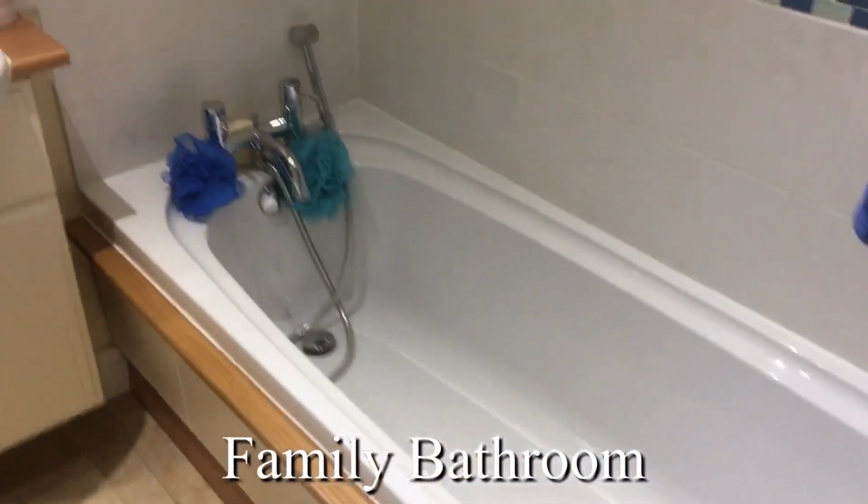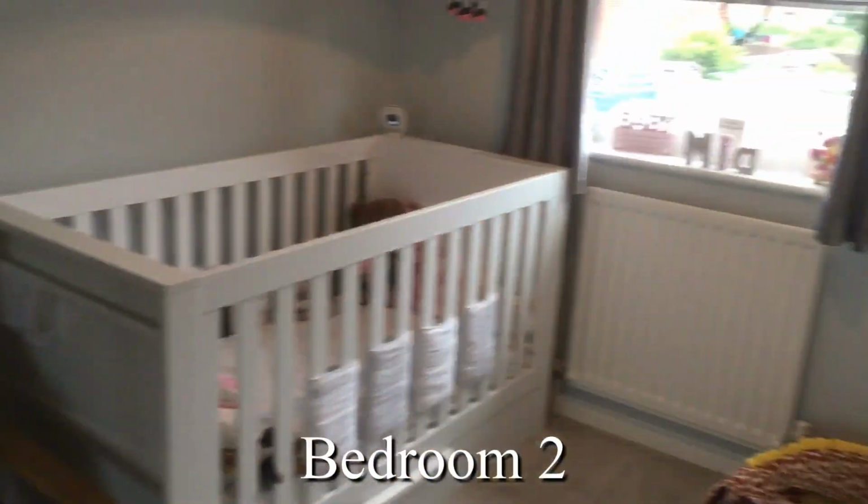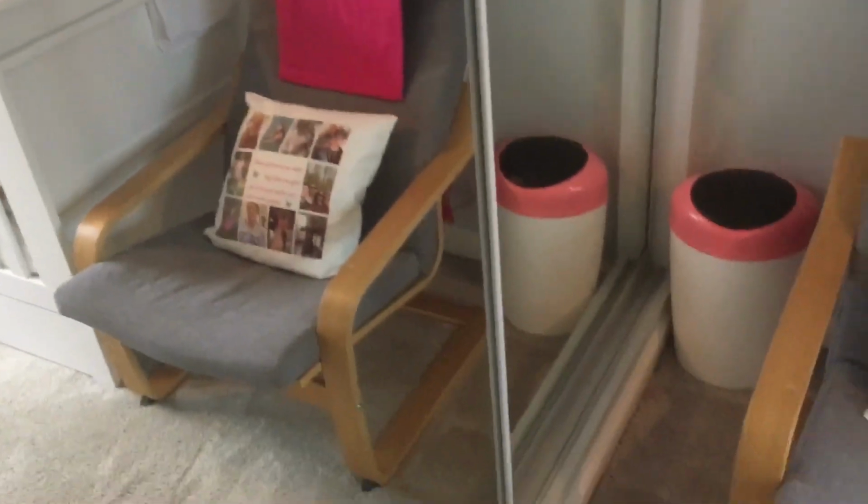Neutral colours with touches of design. Modern radiator, lovely tiling on the floor. Now let's just take a look in the family bathroom. Everything nicely tucked away. The second bedroom with a built-in wardrobe. And the third bedroom we'll see is being used currently as a study.